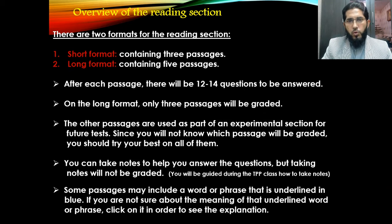Now, overview of the reading section. Each point here is very important. Now, the difference between short format and long format. What is the difference? If it's a short format, it contains 3 passages. But if it's a long format, it contains 5 passages. So after each passage, there will be 12 to 14 questions to be answered. On the long format, only 3 passages will be graded. It's very important to know.